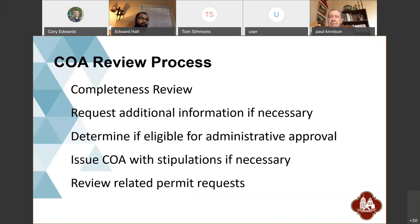Okay, so the application comes to us and this is the process. I have one more question. Yeah, Patricia says that she recently built a deck in the backyard. She had the mistaken impression that since it was in the backyard, she didn't need OHP review and a COA, and it's a common misconception, which is true.